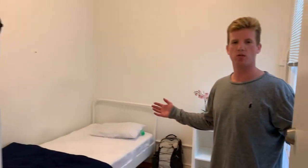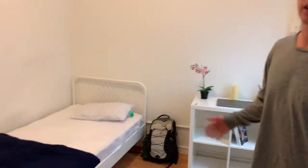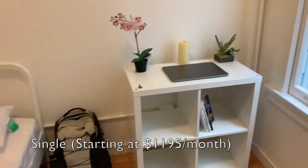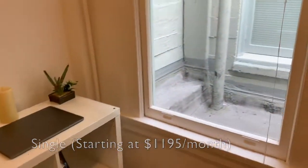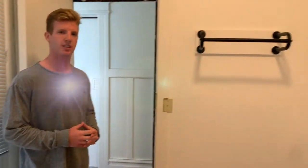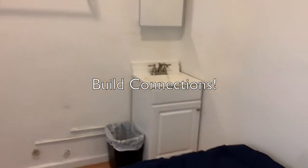This is an example of one of the single rooms that we have, starting at $1,195. We also have options for two other bigger rooms that are $1,295 and $1,395. As you can see, everything you need for a simple lifestyle to get started as a young professional in the city looking for a job opportunity.